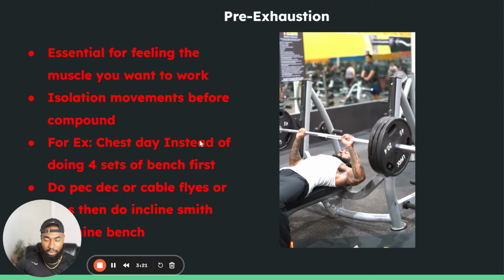So, for example, before you hit the bench, if you want to actually feel your chest, you want to warm up with some pec deck. These are the things I like to do to warm up, all right? So if I'm doing a chest day and I really want to get a good chest pump and really get some blood flow into my chest, I'll do pec deck first for about 4 sets of 15 to 20. And I really focus on each rep and really squeezing each rep. It's not just going through the motion, squeezing each rep and feeling my chest.